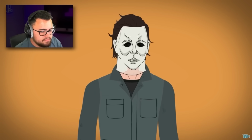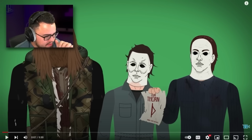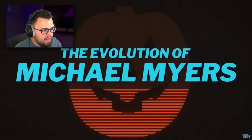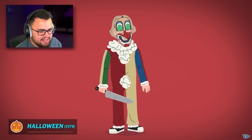Evolution of Michael Myers, 1978 to 2022. Michael Myers just keeps on coming back, often worse for wear. So we're going to probably learn a lot here because I don't know much. But just how has the slasher changed over time? Let's find out now. Michael first appears as a murderous 6-year-old in a clown costume who gets tossed into a mental institution.